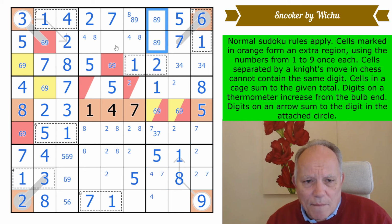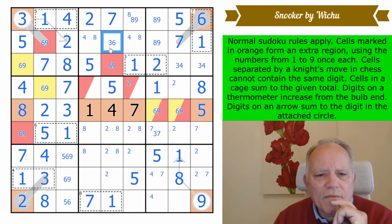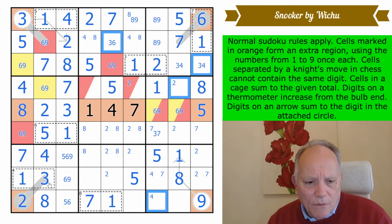This is an 8-9 pair looking at that cell, which also sees 4. And I think it can be 3 or 6. And whatever it is, has to be in one of these 2 in box 5. So if it was a 3, it would be there. And there, and there. And then, my goodness, this is complicated, but it works.